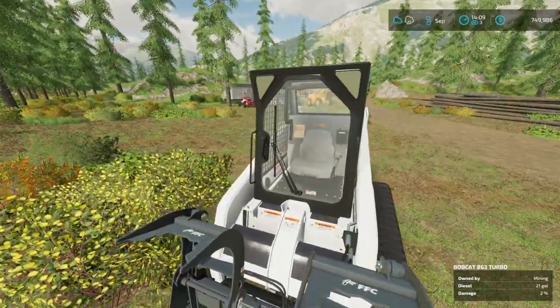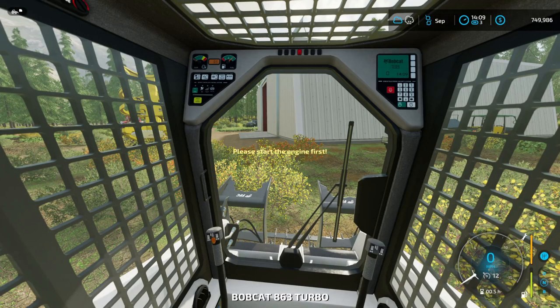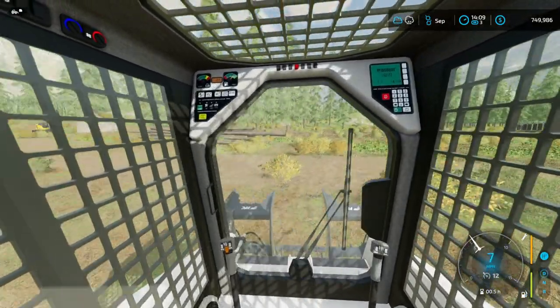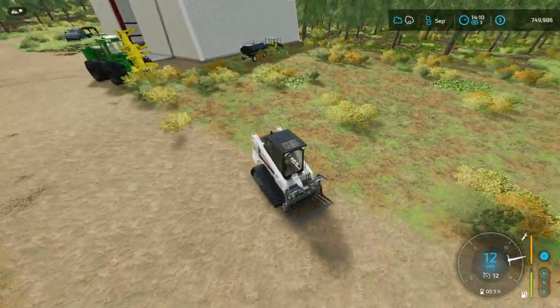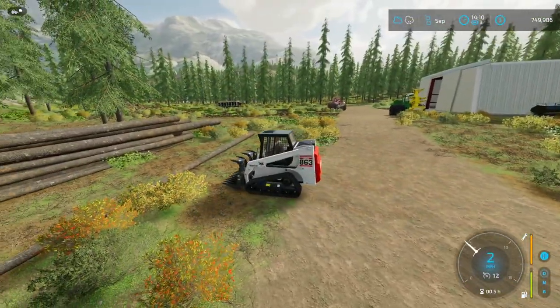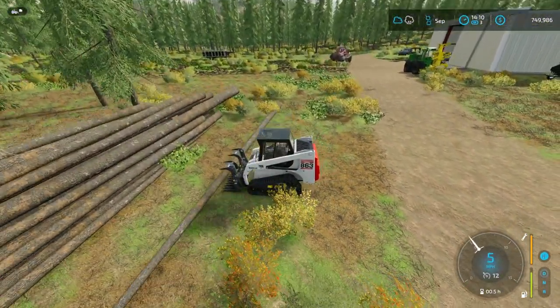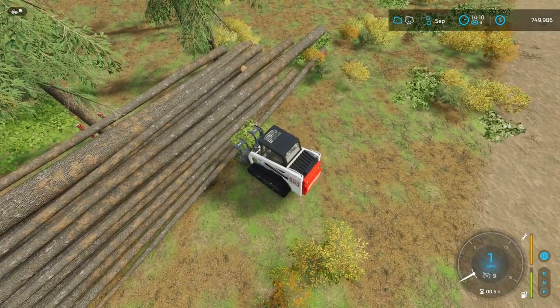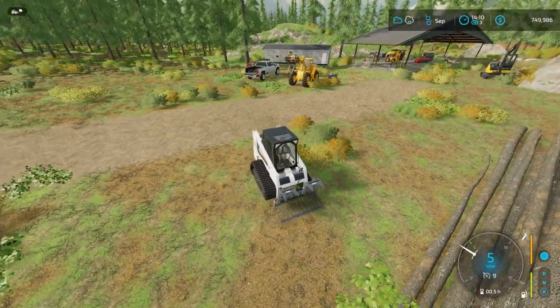I guess I can just use Nob's Bobcat. You know, this isn't the beefiest of things to push logs, but I'm gonna just push it real quick with this, just up to the pile. There we go. We'll just leave it there. I don't really think we need to do too much with it tonight.